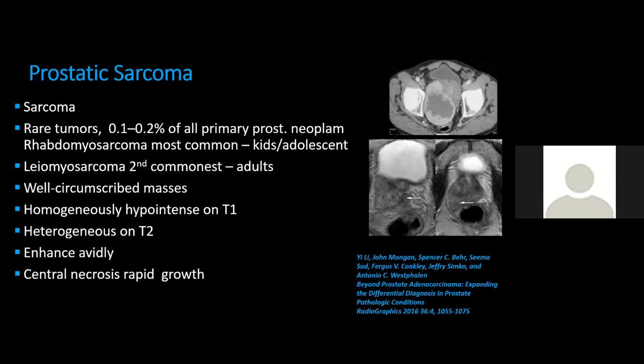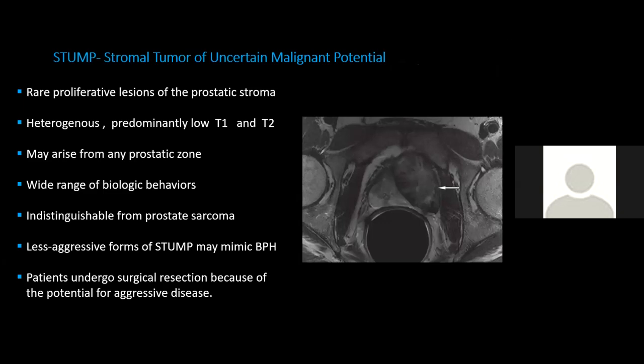So I think those were reasonable differentials that we gave in our report. And the other differential was the stump tumor, which is a rare proliferative lesion of the prostatic stroma. It's described as being heterogeneously predominantly low on T1 and T2, and may arise from any prostatic zone. It has a wide range of biological behavior, so it could just cause compression of adjacent structures, or it could actually invade adjacent structures and metastasize. It's described as being indistinguishable from prostatic sarcomas, and it can mimic a BPH. Therefore, they've said any large or unusual BPH, like the one we saw, should certainly be biopsied. And patients with this diagnosis usually undergo resection because of the potential for aggressive disease.